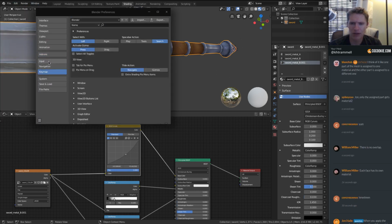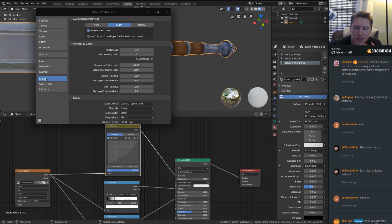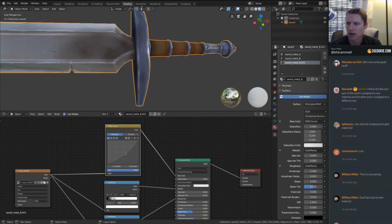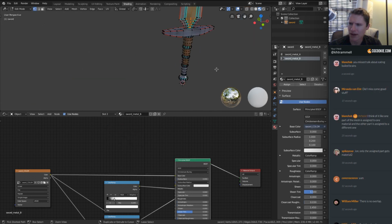Is that what it was? Or input, interface? I forget. Is it system? System. If I enable global undo, will that, if I duplicate the material, Control Z? Oh, interesting. Look at that. So it removed the two slots and edit mode. That's several undo things that it did in one go.